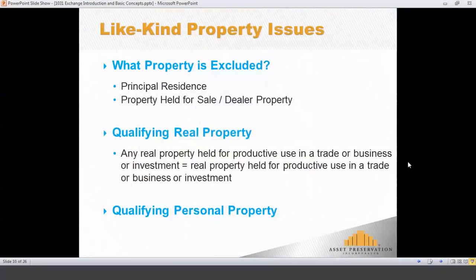The types of property when we deal with real estate that are excluded, first off would be the principal residence. The house that you live in is not held for investment. It's a primary residence. So you can't do a 1031 exchange out of your residence. The only other type of property would be property that's held for sale purposes. Sometimes it's referred to as dealer property. So that's what's excluded. Anything that's considered real estate can be exchanged for any other real estate.